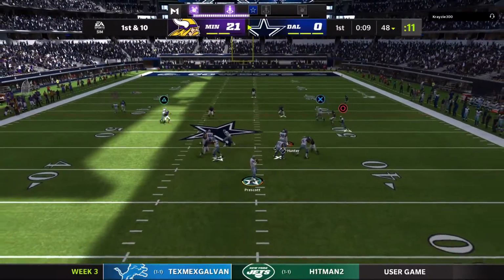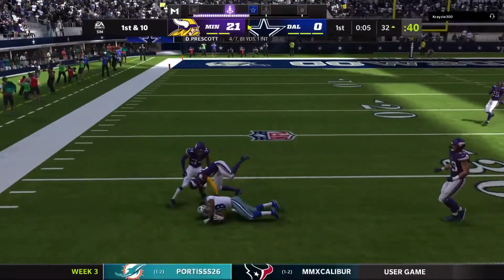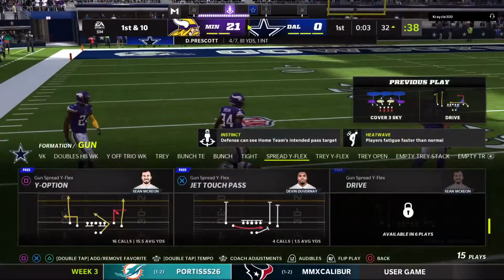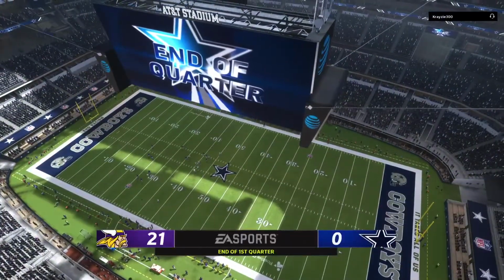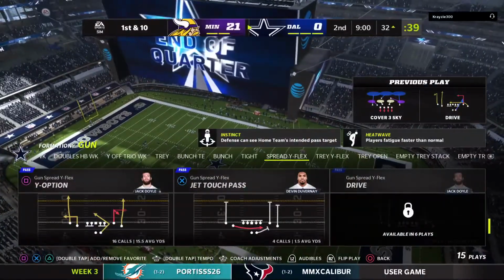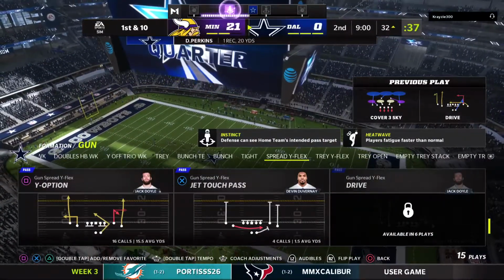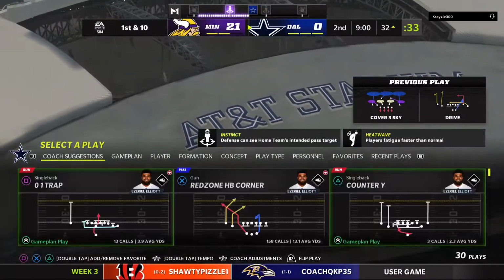A first down throw for Prescott. Throw left side complete. That's Perkins. Now he takes this one down almost all the way to the 30. Chewing up big yardage. Another nice gain there. This one goes for 20. Start of the second quarter, and it's the Cowboys in possession as they've got it with a 1st and 10.